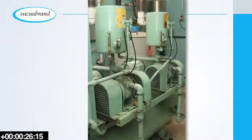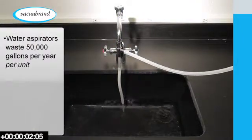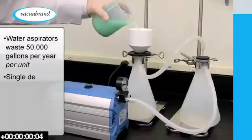For all these reasons, many modern lab buildings are being designed without central vacuum systems. But if central vacuum is headed for extinction, what are your options? Not water aspirators. They can waste and pollute 50,000 gallons of water per year per unit. Literally hundreds of thousands of gallons or more in a lab building.